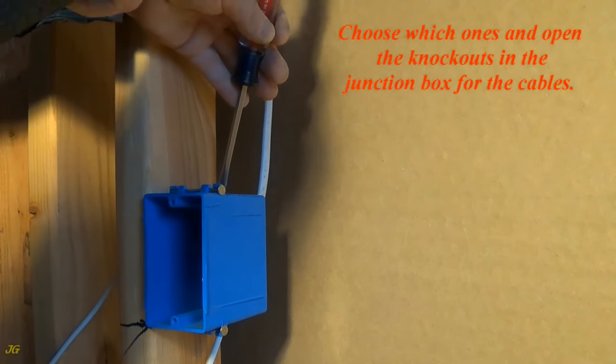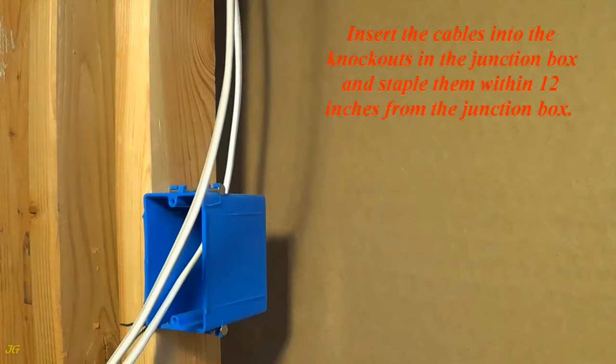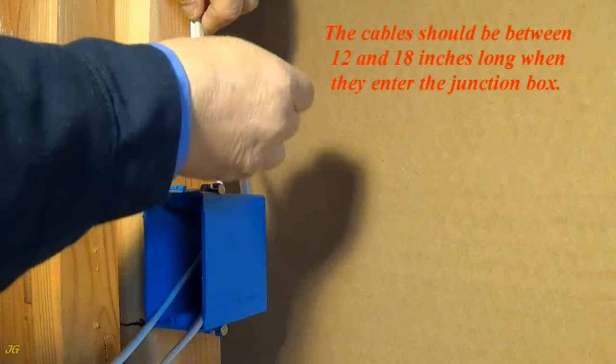Choose which ones and open the knockouts in the junction box for the cables. Insert the cables into the knockouts in the junction box and staple them within 12 inches from the junction box. The cables should be between 12 and 18 inches long when they enter the junction box.